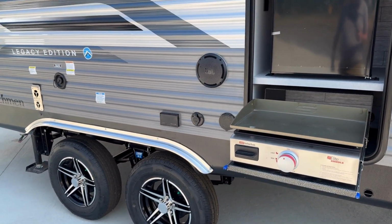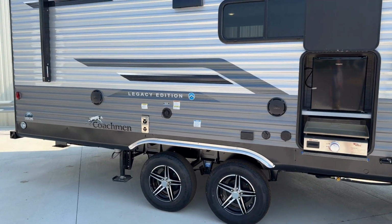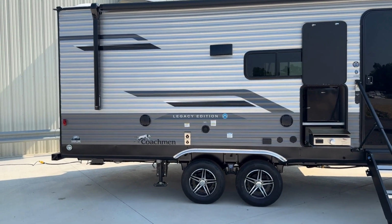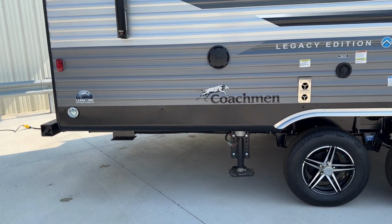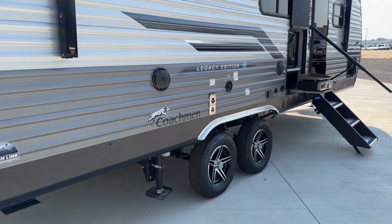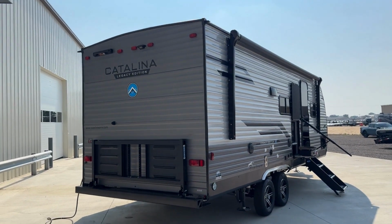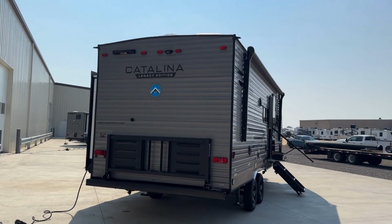The JBL sound system out here, as you can see, is mounted down low, which if you're going to do outside speakers, I do think that's the correct way to do it. And it kind of throws some people off if you're not familiar with this. The auto leveling jack is right behind the tire. As a result, it isolates so much movement coming off those tires. And it makes this RV so much more solid, and it eliminates a ton of wiggle jiggle when you're moving around the RV at your campsite.